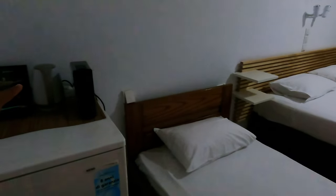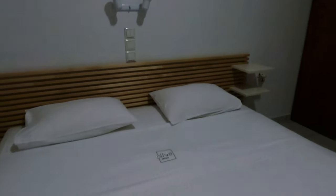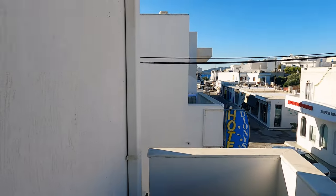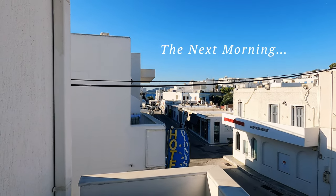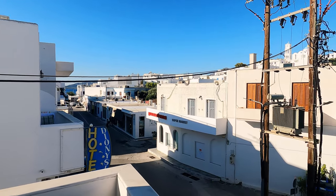We paid €466 for 6 nights, and the location is really great. It's near the supermarket, restaurants, harbor, and the pharmacy. Where we are staying is just a walking distance from the port, and then we are already here in the town.